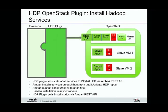Once the agents are up and we have full connectivity, we're going to, once again using the REST APIs, tell Ambari to install the relevant services on each node. So Ambari is going to go out, if it needs to, to the public repos, install the HTTP bits to the VMs, or it's going to grab them locally from a local repo.